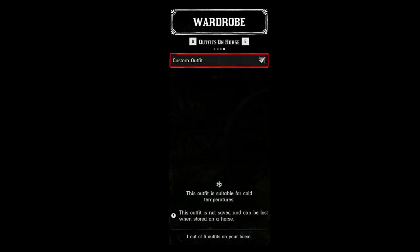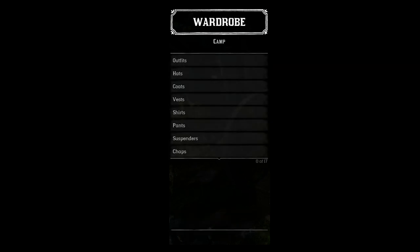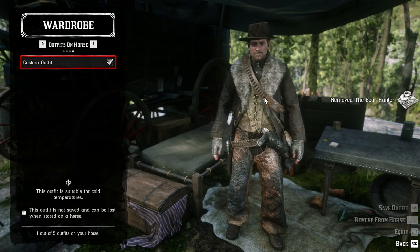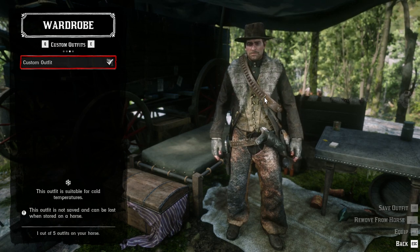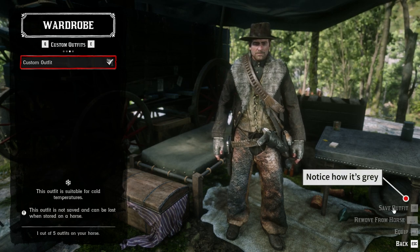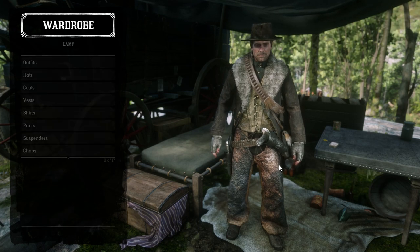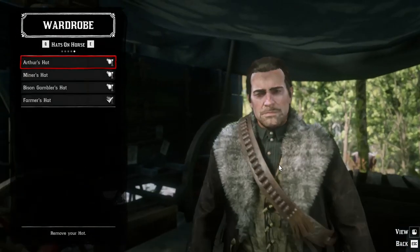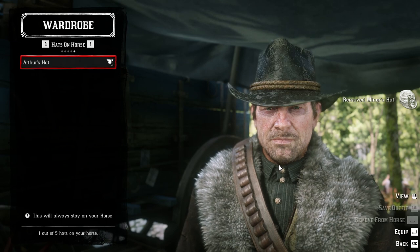Until recently, I had one slot where I could create a custom outfit, albeit buggy and seldom there when I needed it out on my travels, in spite of moving it to the horse satchel, just like the pre-made outfits. As you can see, the client clearly communicates that this outfit is not saved and can be lost when stored on a horse, which under the circumstances makes it a paradox, as I can't save it or even move a custom outfit to the horse, since I can't save any custom outfit under any circumstances in my wardrobe, horse or otherwise.